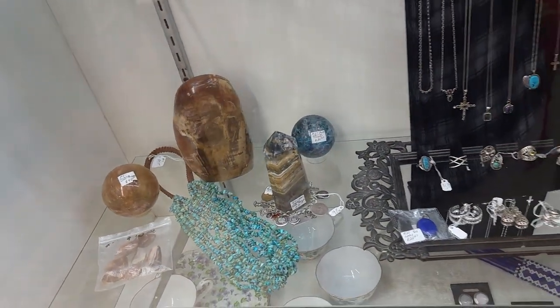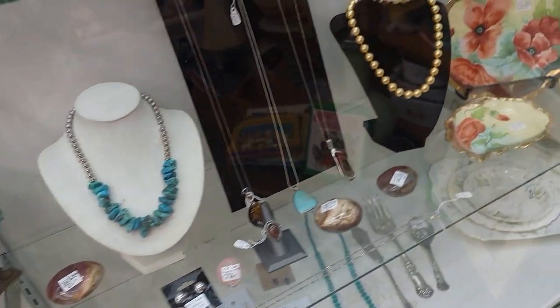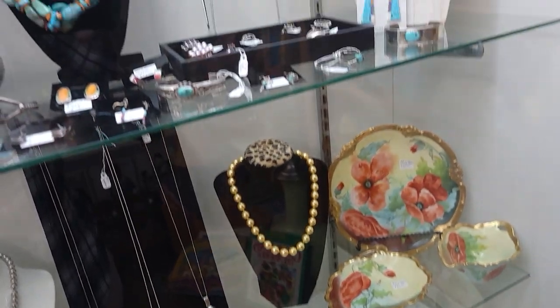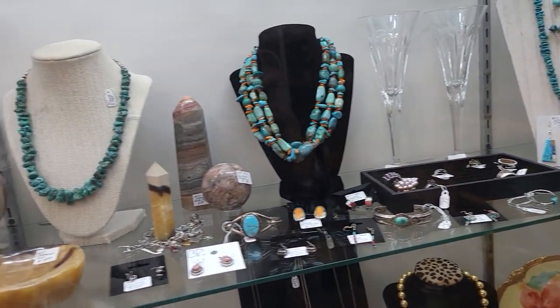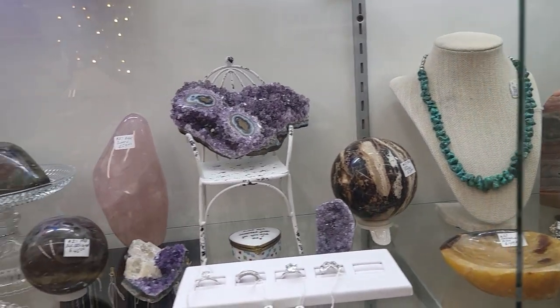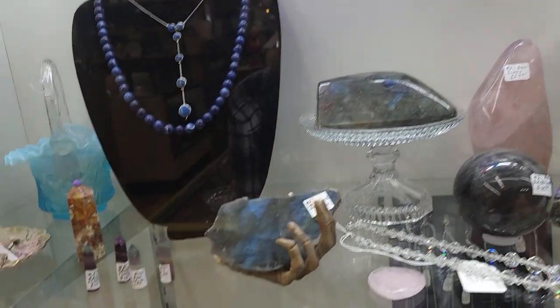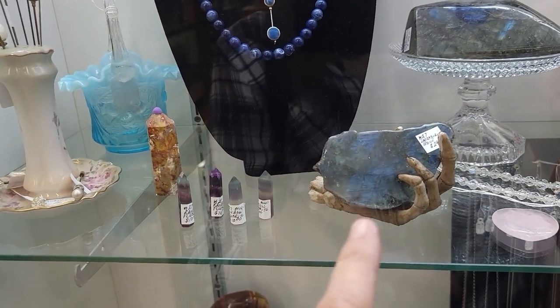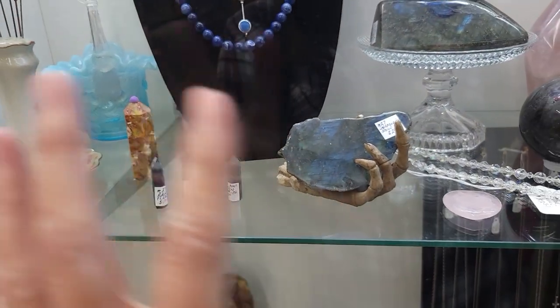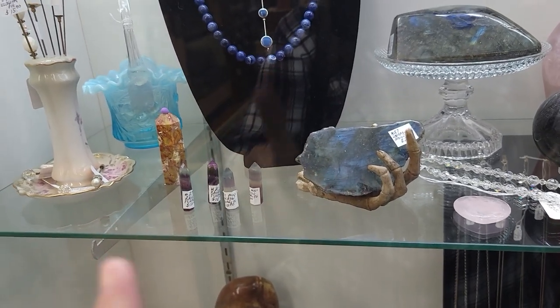Oh, got some pretty crystals and stones. Jewelry mixed in. Oh, look at that amethyst. Oh, that's pretty. Very, very pretty. Labradorite is one of my favorites. Just the way it kind of shimmers. Reminds me of butterfly wings. That's what it reminds me of.